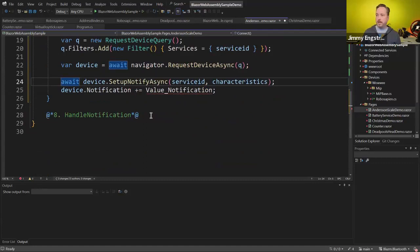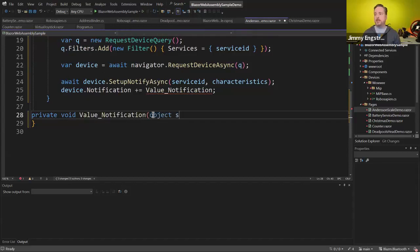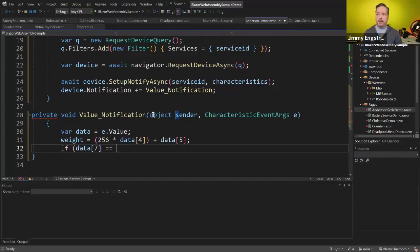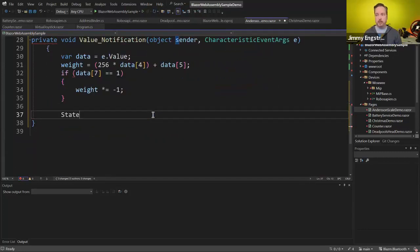And the value notification method looks like this. It takes in an object, a sender, and then it takes a characteristic event args, because there's nothing else happening than bytes sending back and forth. So this is the same for all applications using Bluetooth. We're going to get the data. We are going to get the weight, and that was 256 times byte 4 plus the data from byte 5. And then if byte 7 is 1, we're going to reverse that and get a minus value instead.